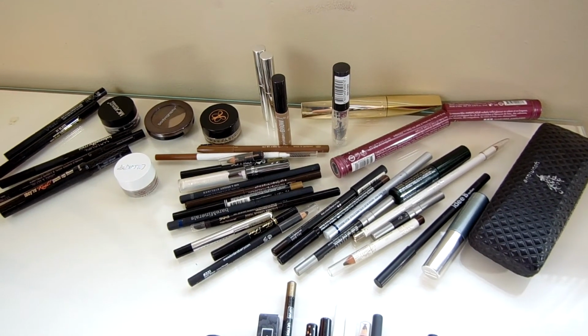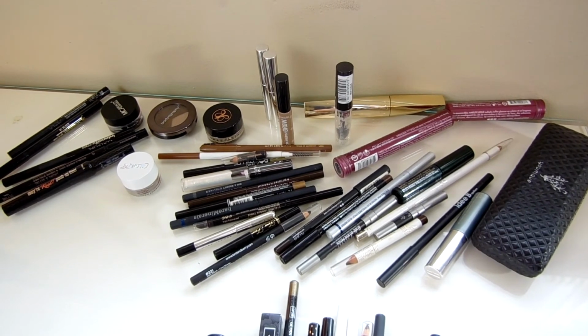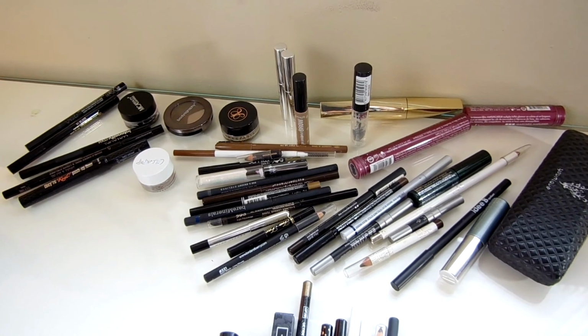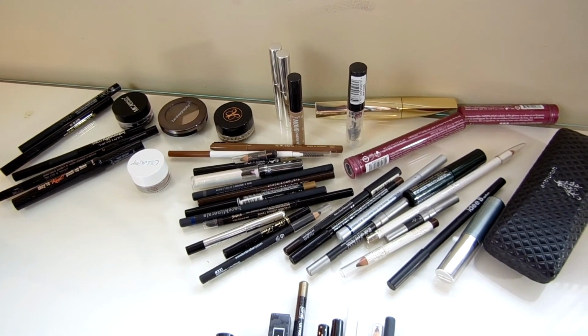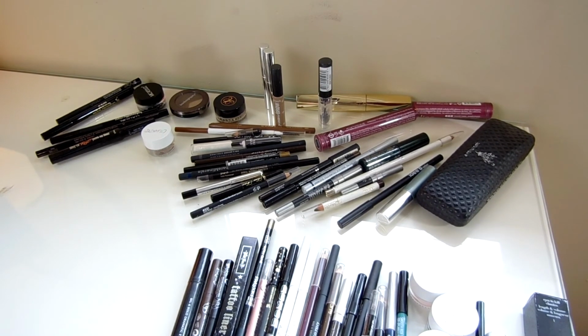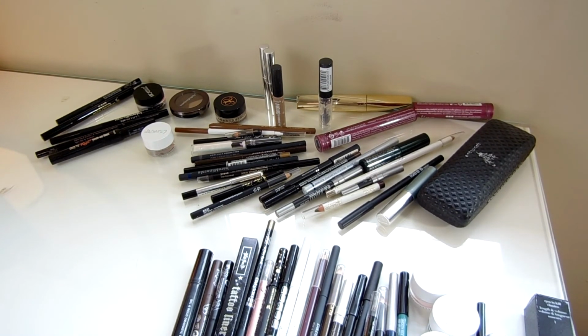I got rid of about half of each of these. I think actually just over half. More mascaras than I kept, and then more eyebrow products, and just a few more eyeliners I got rid of. So I think I did okay. Not too bad at all for this declutter in my opinion. What did you think? How do you think I did?